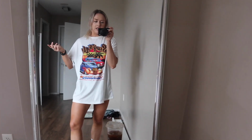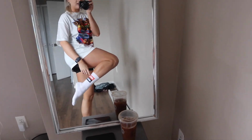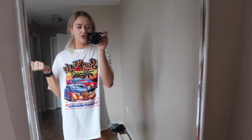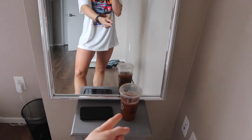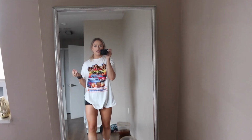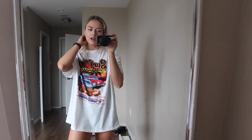If you did get a medium or a large, you could probably even do it as a t-shirt dress. However, the sleeves would probably be pretty long. I have a pair of Nike socks that have the same colors on there. And I literally wore it with slides and a pair of sunglasses and an oversized black jean jacket to grab this coffee. So I thought it was pretty cute. I'm kind of into just simple outfits lately, like easy to get on and off. I don't know if it's because we've been in lockdown or whatever.